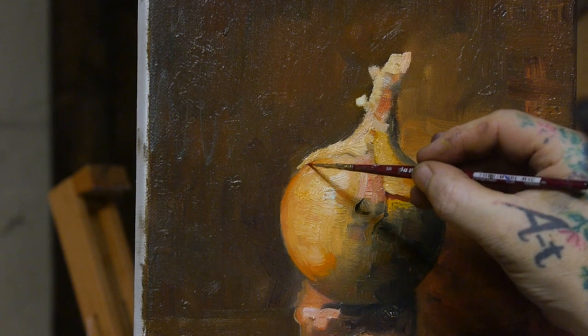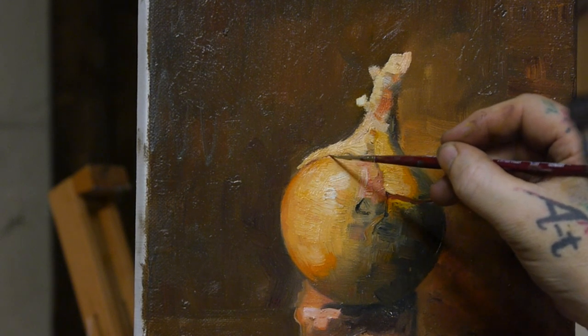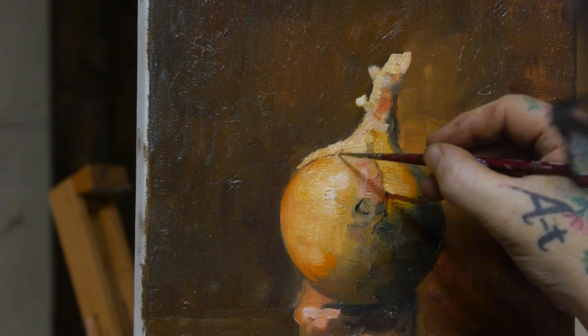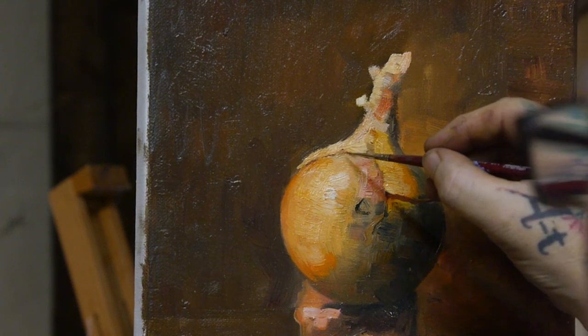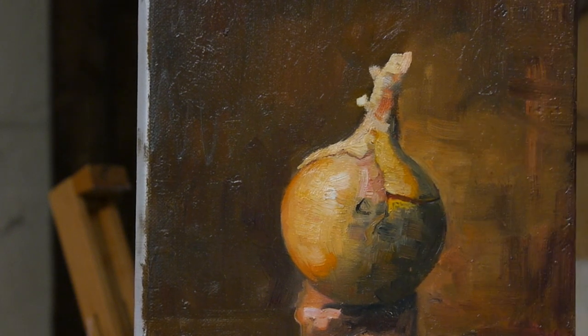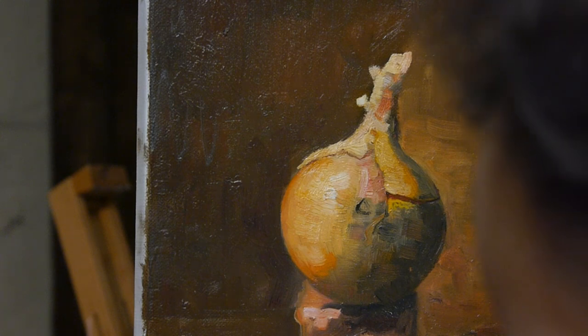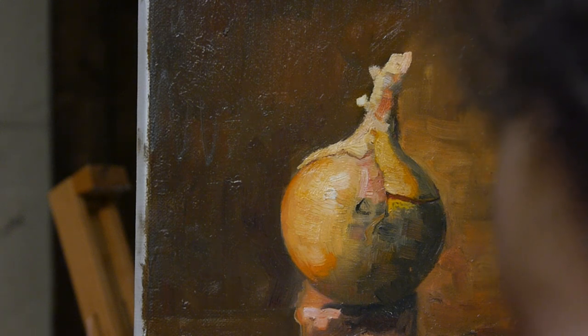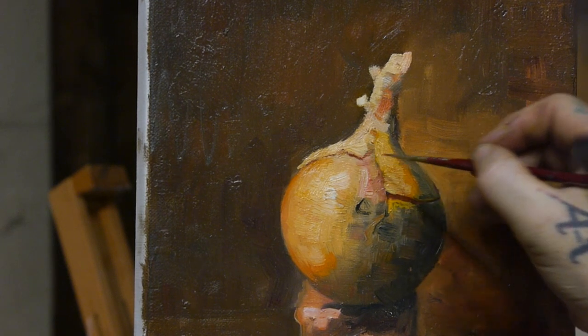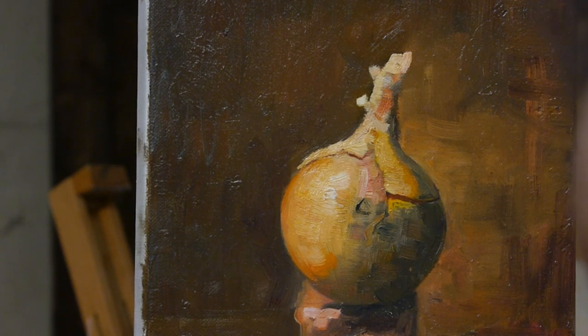One too, you know, underneath here. You have to be so loose on the, because it's so thin, you don't want it to get ruined. And it's kind of transparent, so you can actually just use some red underneath there and it will feel like a shadow anyway.